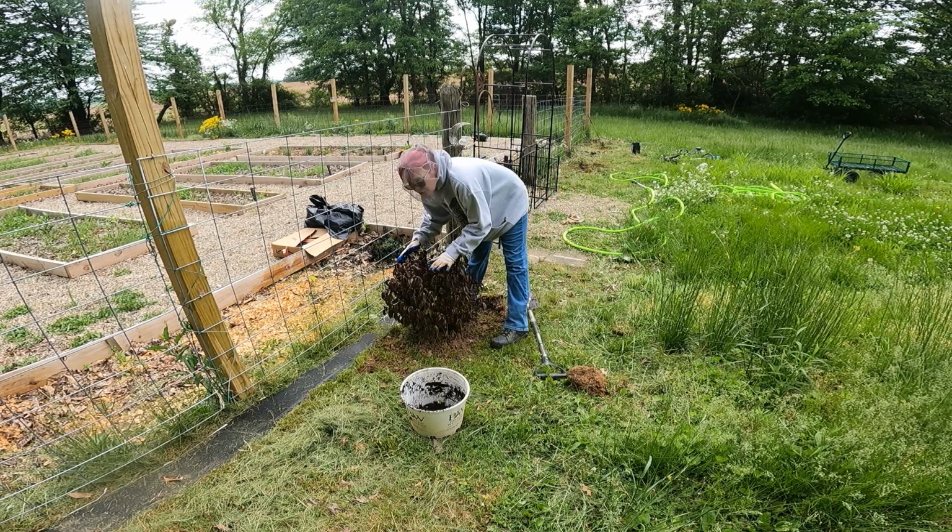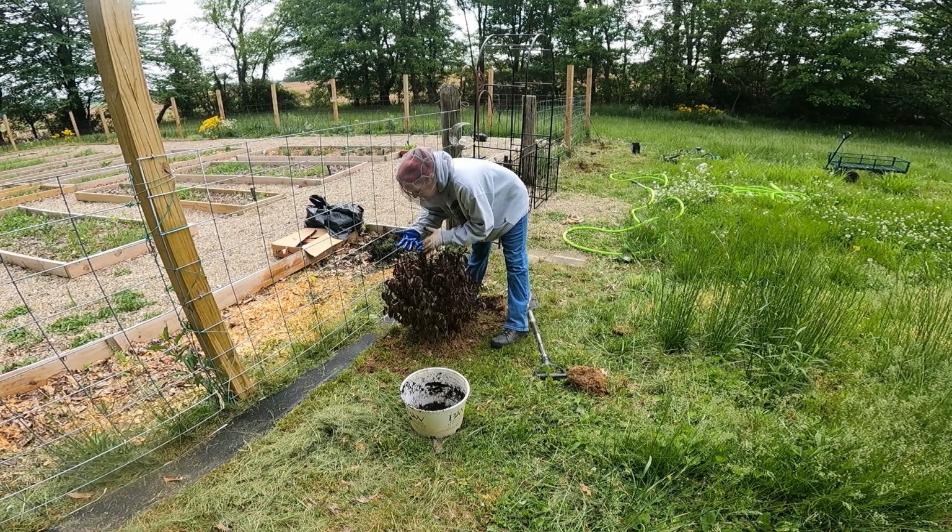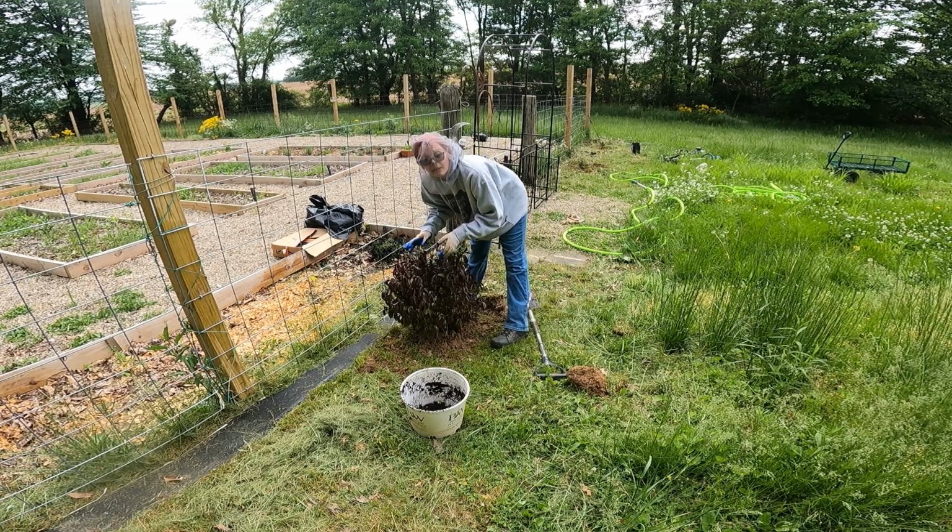Alright, hopefully she'll spruce back up. So now, time to clean up everything and go back inside, get cleaned up, and figure out dinner, because I have no idea yet.